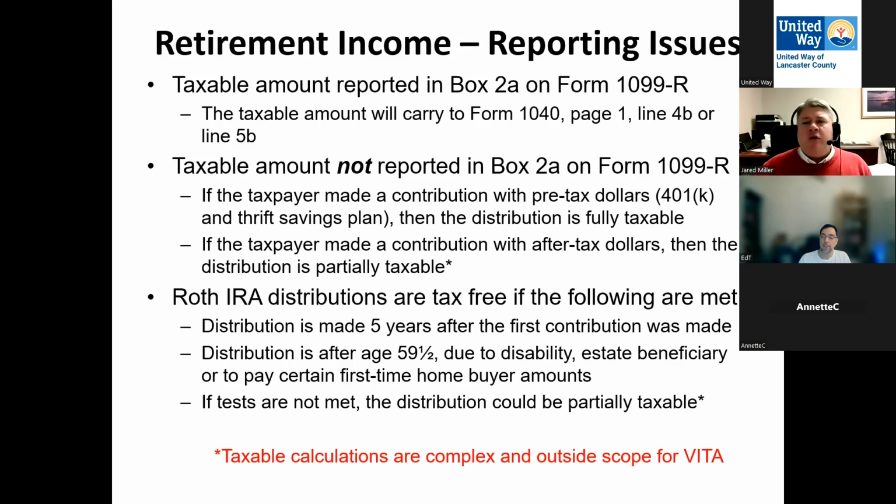If they come back and say, oh, no, I did make some after-tax or post-tax contributions, then unfortunately, we cannot prepare the return at VITA. Those calculations are relatively complex, something that we don't have the ability to do within the VITA program. And most professional tax preparers don't like working with those either. A little bit of a hassle to go through the calculation. But unfortunately, that'll be outside the scope of VITA if we have to make a taxable calculation.